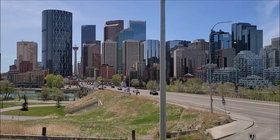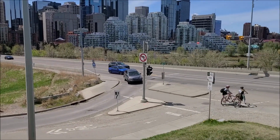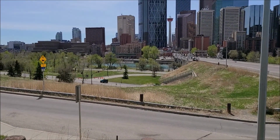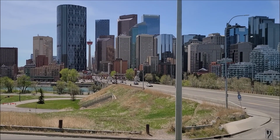Hey everyone, I'm back just north of the Center Street Bridge, at the corner of Center Street and Samis Road. I guess this is technically the northeast quadrant. Just down here is Memorial Drive and Center Street. This is kind of the section where all four quadrants of Calgary meet.